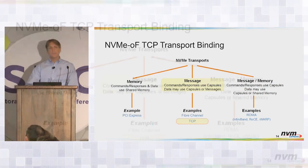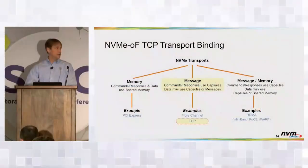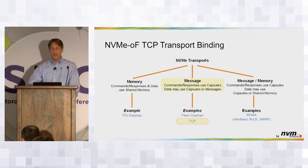This slide shows a taxonomy of NVMe transports. On the left, we have the memory transport, which is used by PCI Express. And then we have the message and memory transports, which are used by NVMe over Fabrics. The message transport really uses a thing called capsules to transfer commands and completions, and it uses messages. The only example up until NVMe over Fabrics 1.1 of a message transport was Fibre Channel. The message and memory transport uses capsules for commands and completions, but uses memory semantics for transferring data. Examples of that are the RDMA transport, which works over InfiniBand, RoCE, iWARP, and so forth.